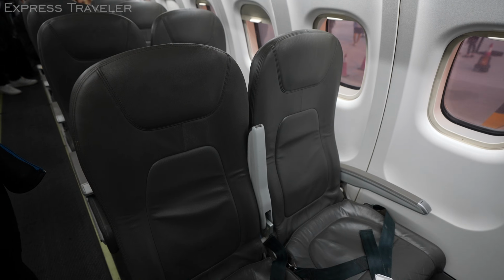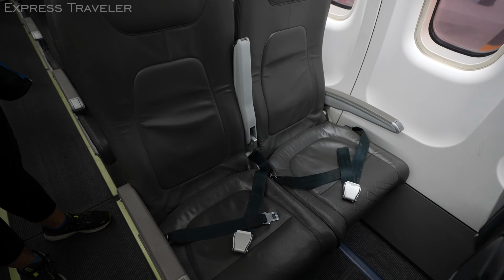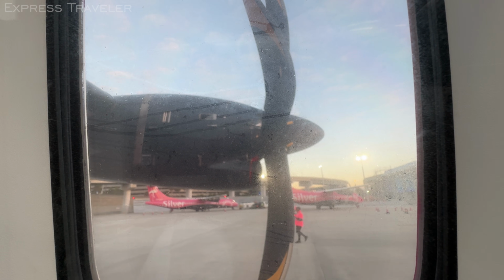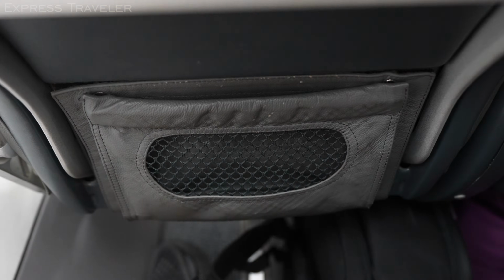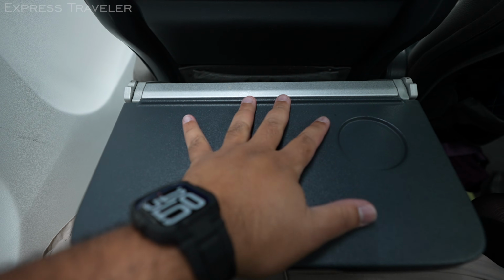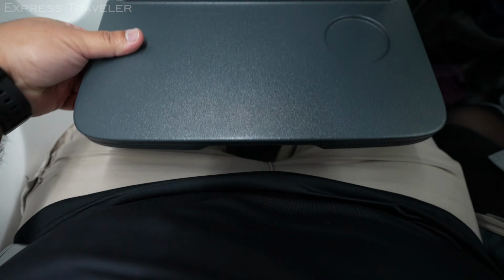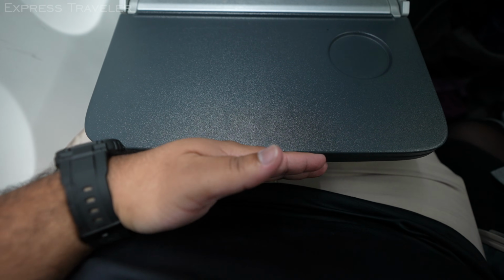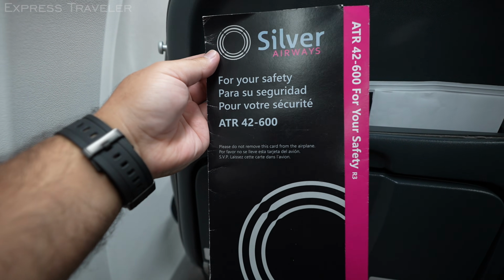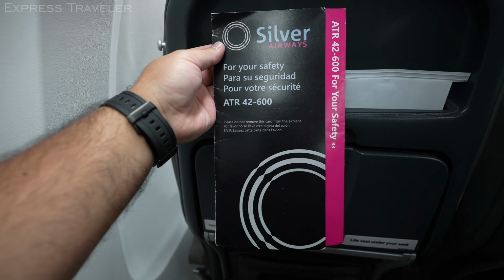Here's our seats for this early morning flight, 2A and 2C. We chose these seats for an additional $4 each so we could be parallel to the propellers that are going to carry us to Fort Lauderdale. Taking a look at the seat features, down at the bottom we have a small pouch for storing smaller items, followed by a small tray table that's pretty sturdy, and when it's not extended, did offer plenty of space away from my belly, which is a huge plus. In the literature pocket, we have the ATR 42-600 safety card for Silver Airways and an air sickness bag.